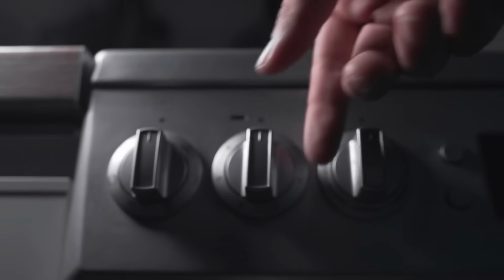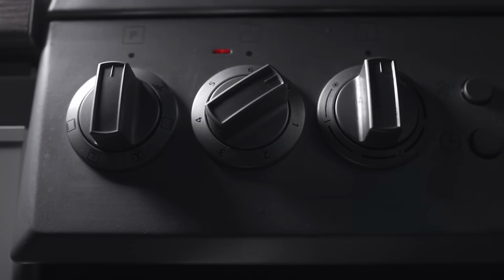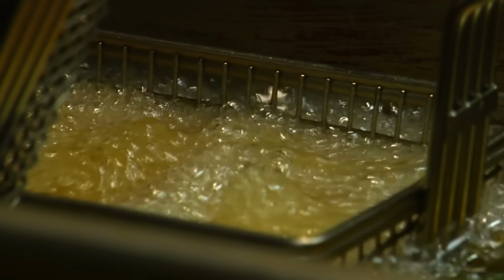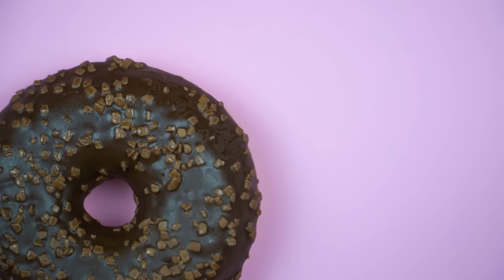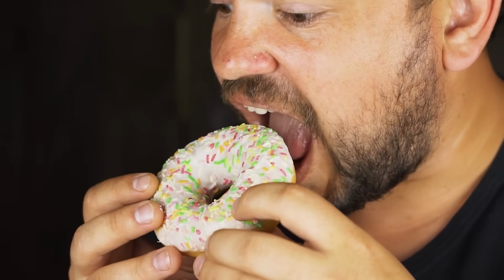Even though most modern ovens and deep fryers are perfectly capable of cooking a donut all the way through, chefs have continued to cut holes in the middle to stay in line with previous traditions. After all, what is a donut without a donut hole?